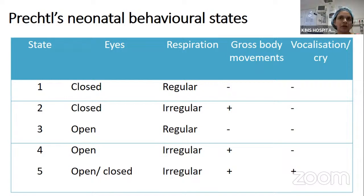So this is important for identifying 2 things. One, normally a baby with intact sensorium should have normal state to state variability. So state should change from one state to another. If persistently you find the baby to be in the same state, this is a sign of abnormality. So if you see a baby who is currently in state 2, the baby may move 20-30 minutes later to state 3 or 4 and vice versa. If this doesn't happen, it is abnormal. Secondly, the best state for performing a neurological examination is either state 3 or state 4. It is difficult to do examination in state 1 and 5.